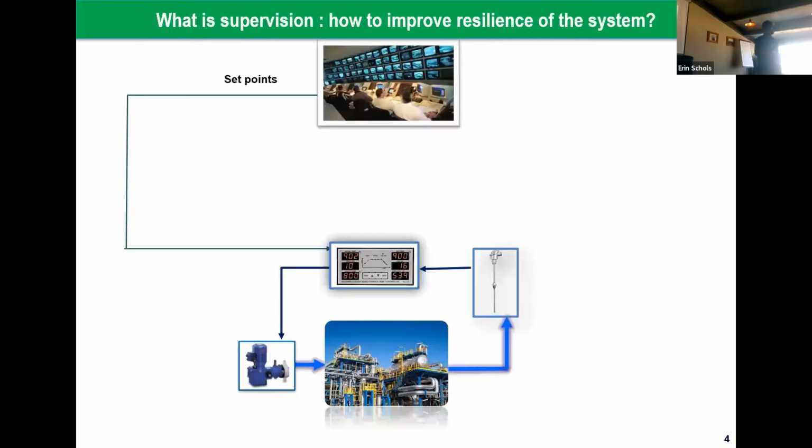I'd like to give some talk about supervision because from an industrial point of view, sometimes supervision is monitoring. No, supervision is not just monitoring. If you have just this part, this is just monitoring. We have the process, of course sensors, controllers, and actuators, and we have some graphical user interface from which it's possible to control the system.